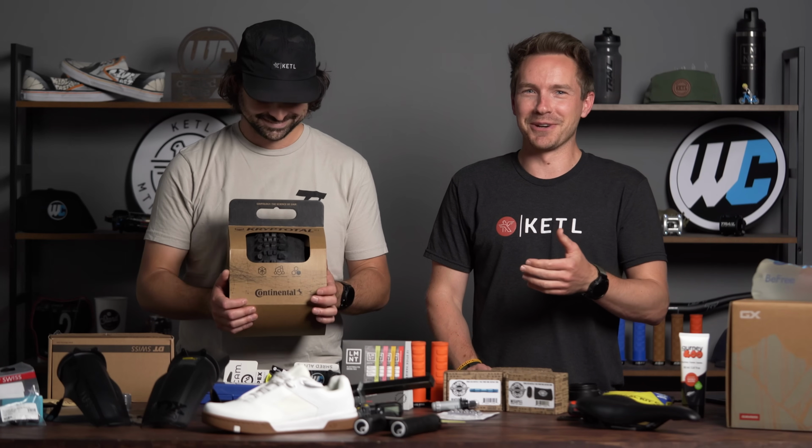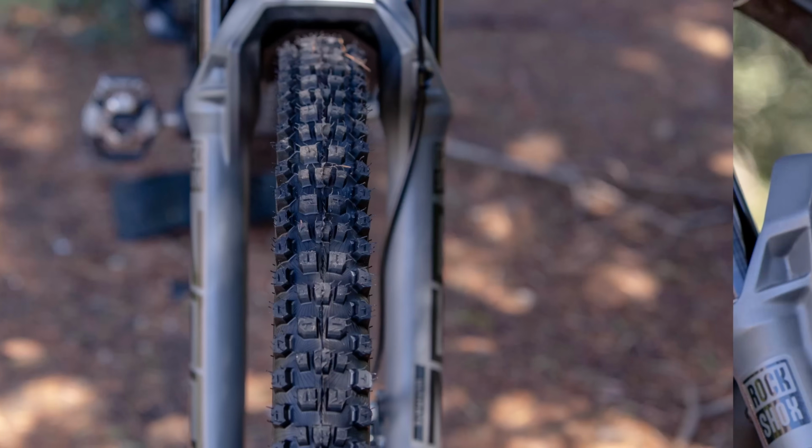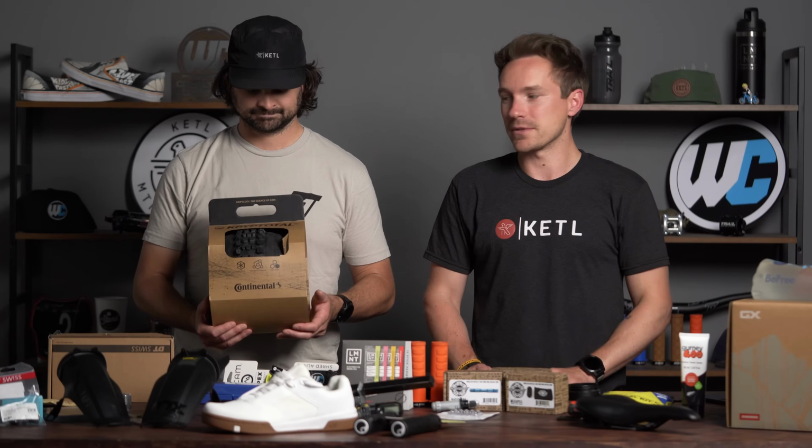Continental, which is certainly not a newcomer in the tire space by any means. New in the sense that this tire has been ending up on World Cup podiums in downhill racing under the fastest racers in the world and climbing the ladder in terms of top-selling tires.